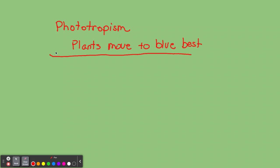So plants move to blue. They play the blues. Playing with Joe Bonamassa. Little blues reference there.